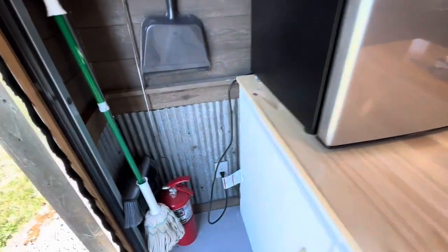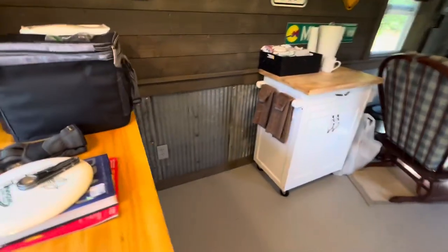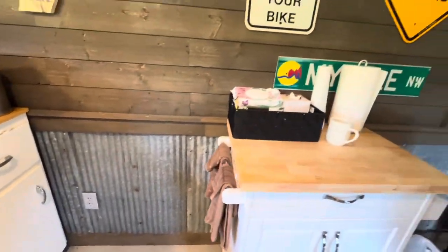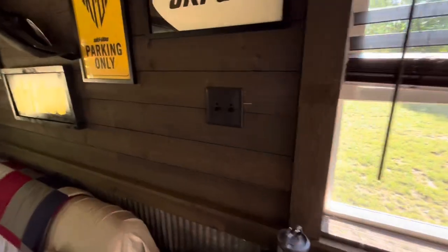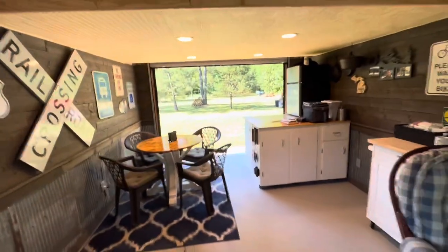Like I have power plugs, I think I probably went overboard on them. Probably about every 4 or 5 feet, I have power outlets. So works out pretty good. Oh, those are for that. But yeah, no complaints. This thing's awesome.